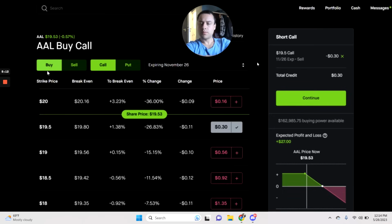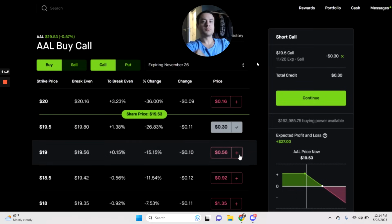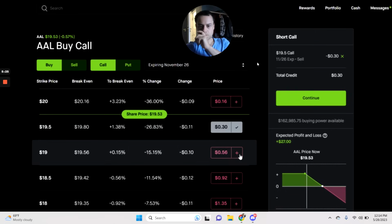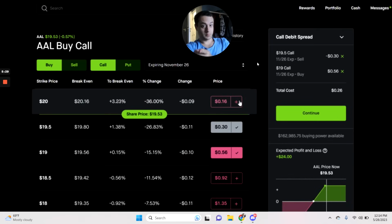Okay, so going for buy call option, I'm going to buy a leg above and a leg below. This is going to be important when you guys see this strategy actually play out. Getting started here, 19 strike. This is the leg below the 19.5 that we have open. So I'm going to open up this call option right here. This is going to be a buy. Now I'm also going to buy the 20 call option right here.